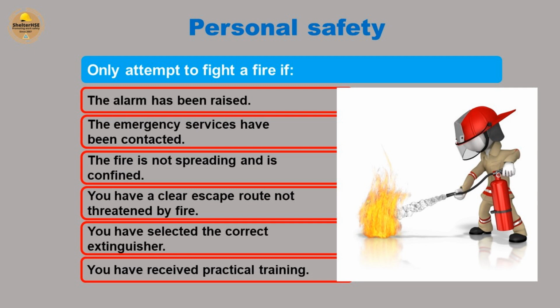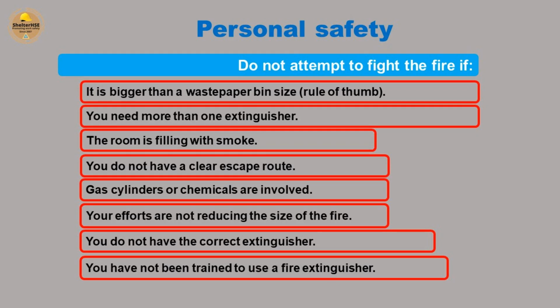Personal safety. Only attempt to fight a fire if the alarm has been raised, the emergency services have been contacted, the fire is not spreading and is confined, you have a clear escape route not threatened by fire, you have selected the correct extinguisher, you have received practical training, and it is no bigger than a waste paper bin size, as a rule of thumb.